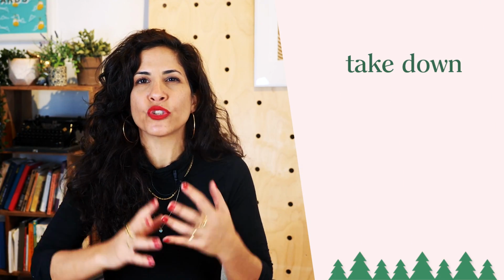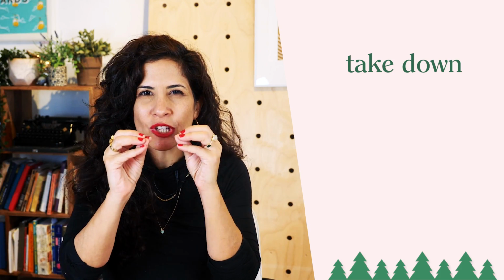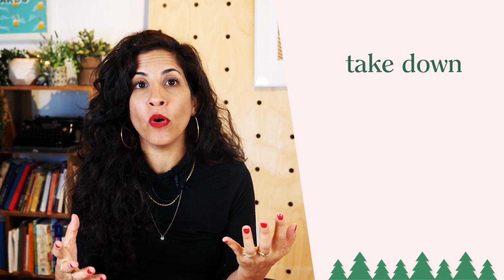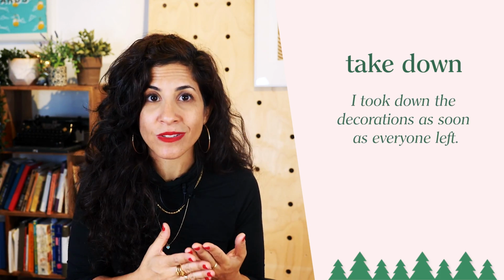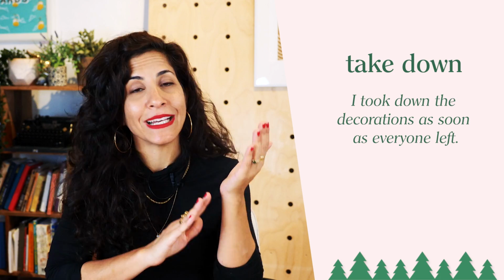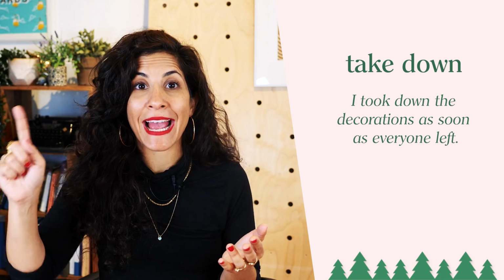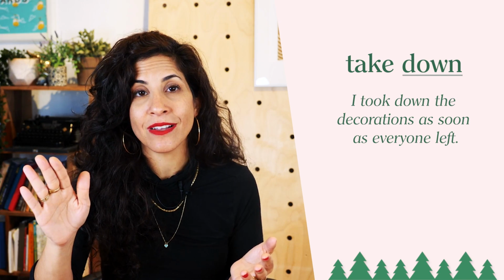Next up, we have to take down. To take down is to remove a structure, especially by separating it into pieces, right? Or to take down something that is temporary. For example, I took down the decorations as soon as everyone left. Took down. So again, the stress is on down.